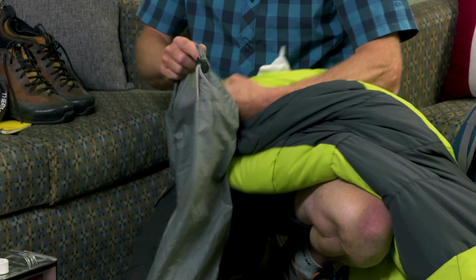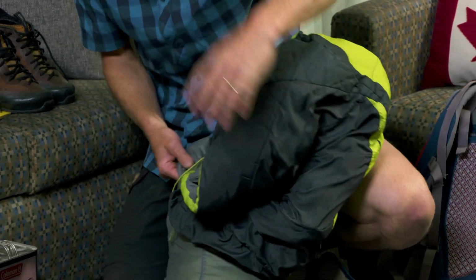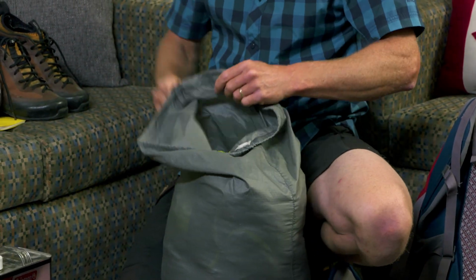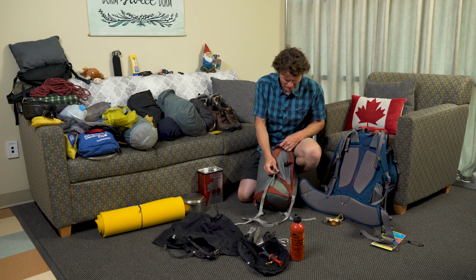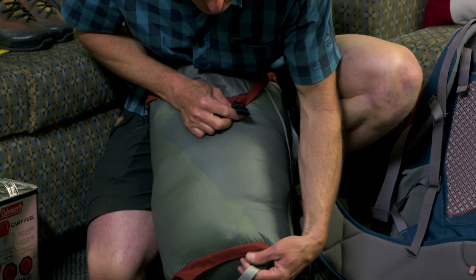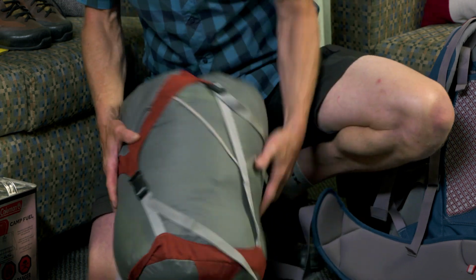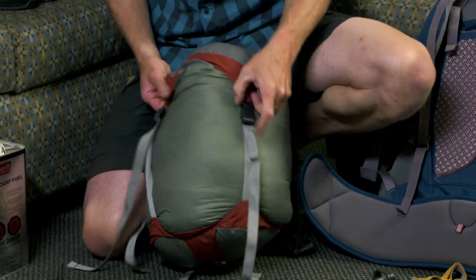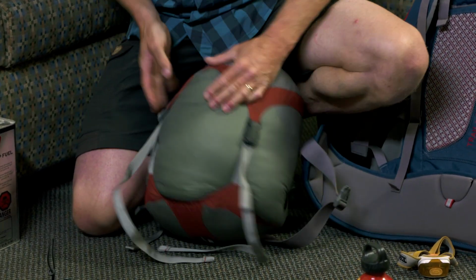Start from the foot and start stuffing down into the stuff sack. Stuff it all the way in, and then close the top toggle. Push it down, loosen off this top flap, attach the straps, and then start going around and alternate each strap by tightening it down. And you'll notice that the sleeping bag gets more and more compact as you go.